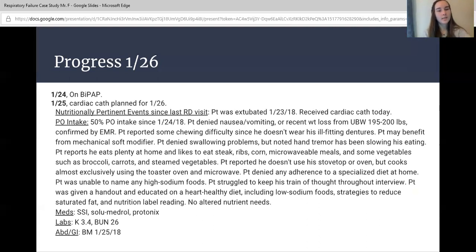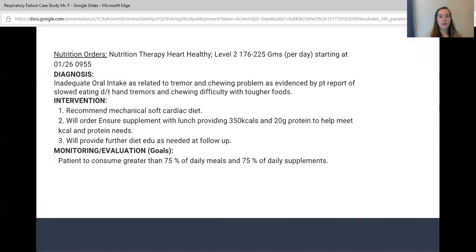And his labs are potassium 3.4 and BUN 26. So those are slightly off kilter, but he had a BM on 1/25. His nutrition orders were a heart-healthy diet, also with ADA carb control, even though diabetes wasn't in his past medical history.